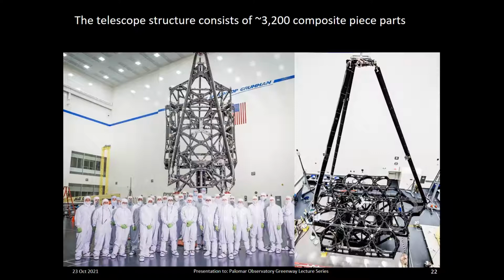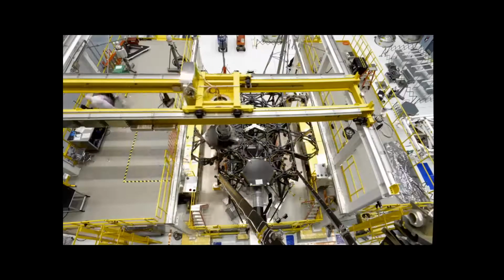And then it also has to withstand about 300 degrees of temperature change. And so these were very daunting requirements. We had to invent a composite material that could meet these requirements. And this is what the telescope structure actually looks like before it's populated with optics and all the other equipment. The structure involves more than 3,000 parts that have to be precision bonded together. And so this was a major engineering achievement, and it's all behind us now.